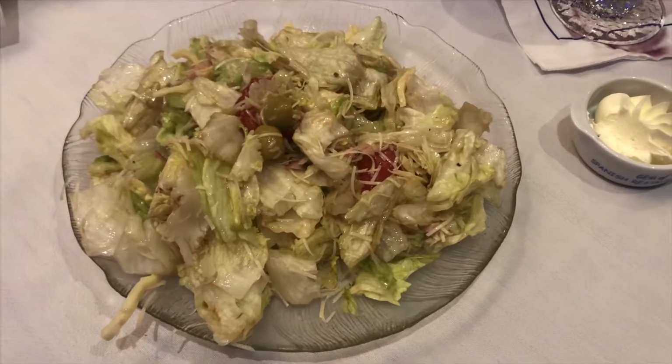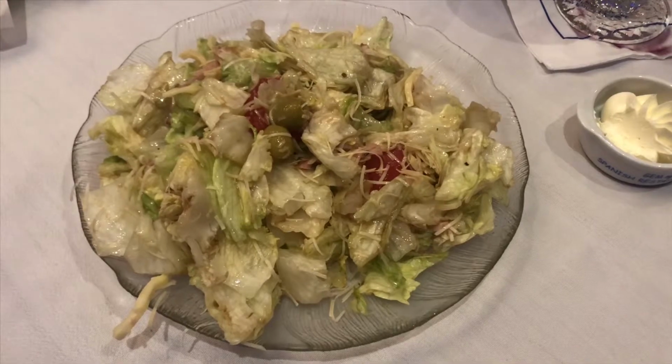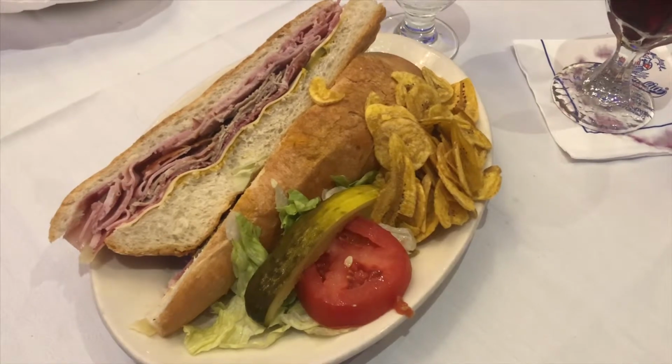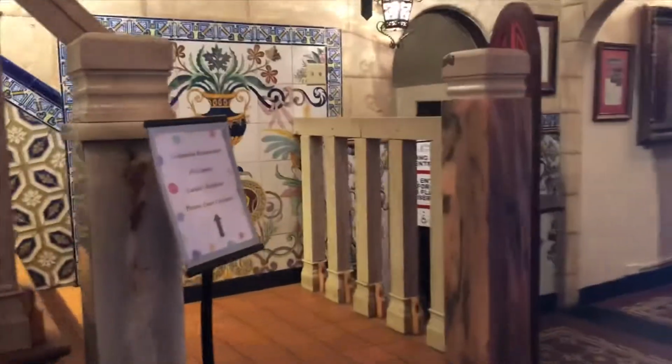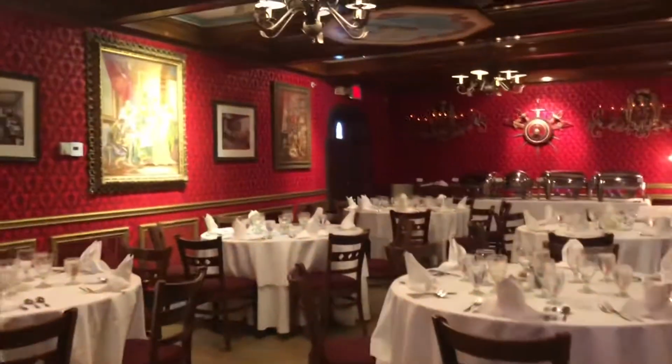This is the 1905 smaller version of the salad, and it's named after the year that this restaurant was created. And as my main meal, I ordered the original Cuban sandwich. You know where that is?